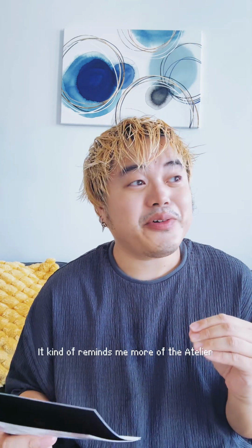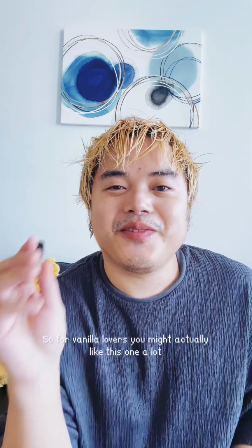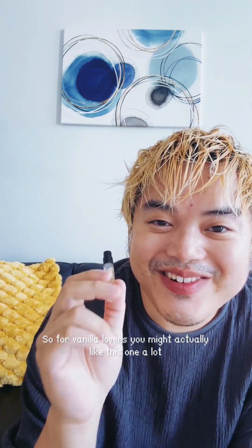Again, rose, coffee bean, and vanilla. It kind of reminds me more of the Atelier Cologne Vanilla Intense. So for vanilla lovers, you might actually like this one a lot.